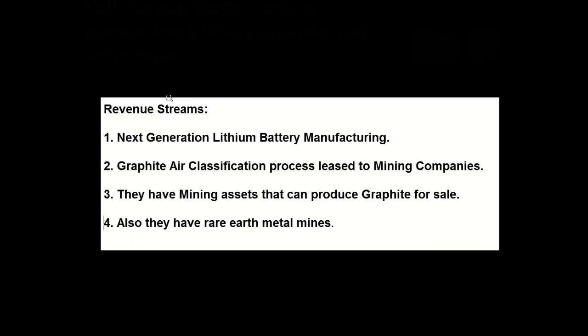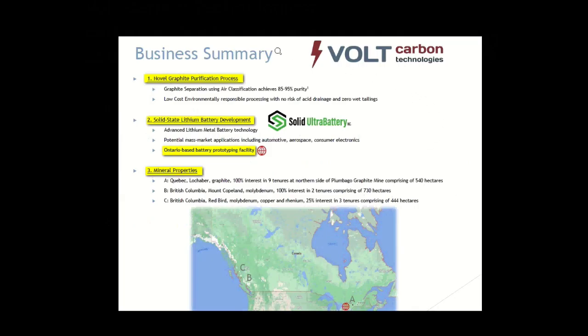So as far as revenue streams, there's 4 of them that I can see. You've got your actual battery manufacturing. You've got your graphite air classification, which they can lease to mining companies. They do have mining assets that can produce graphite for sale. And they also have some rare earth metals. Alright. So the bottom line on this is you have next generation cutting edge battery development, you have your graphite purification, and you have your mineral properties. So that is it. Now next, what I want to get into is the share structure and what my thoughts on that are.